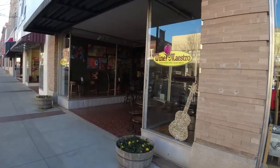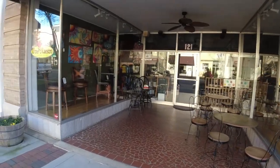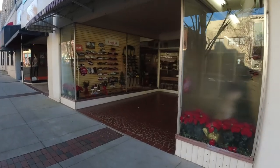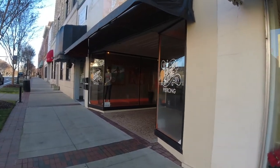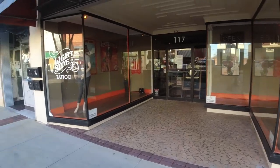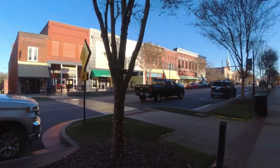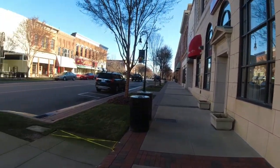Got Wine Maestro here. Fine wines and craft beer. Looks like they don't open till noon. Lunch. And then you got, and this has probably always been a shoe store. It's the appropriate storefront for sure for a shoe store. Let's see what we got here. Lightside Tattoo and Piercings. Dude, I just love the old storefronts and displays. So, I got a fire truck coming up. Okay, not coming down here, so that's good. Loud. Look over here.